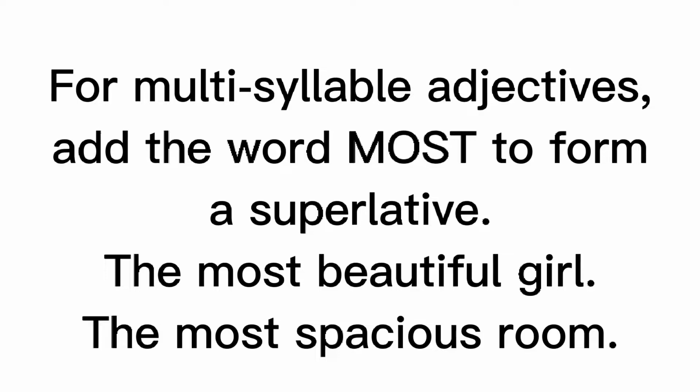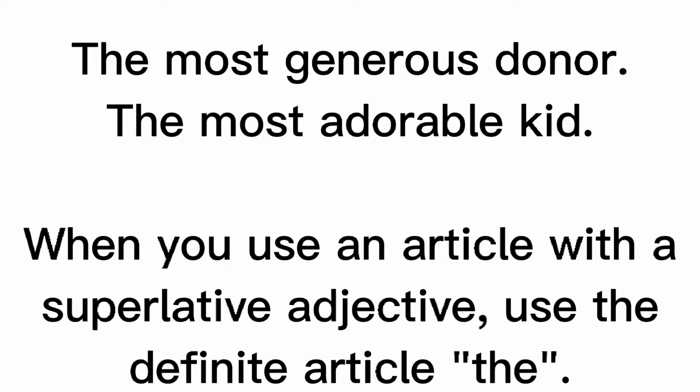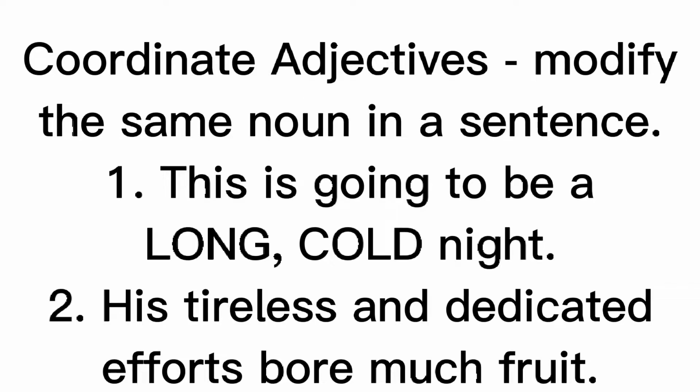For multi-syllable adjectives, just add the word most to form a superlative. Examples: the most beautiful girl, the most spacious room, the most generous donor, the most adorable kid. So when you use an article with a superlative adjective, use the definite article the, rather than a or an, since you're referring to a particular item.